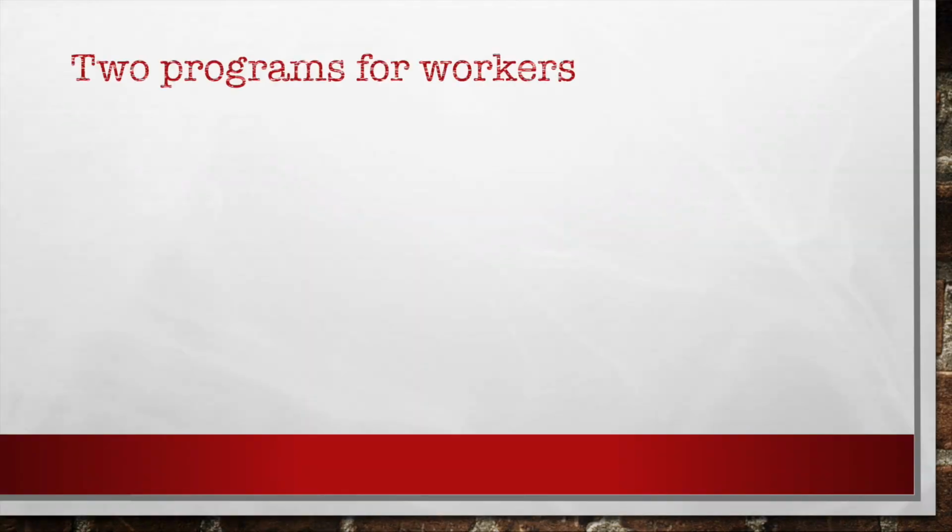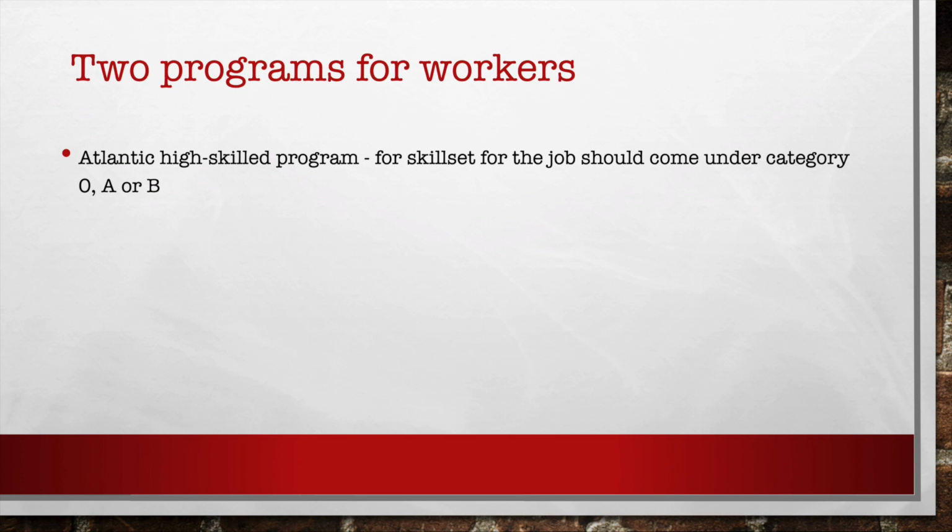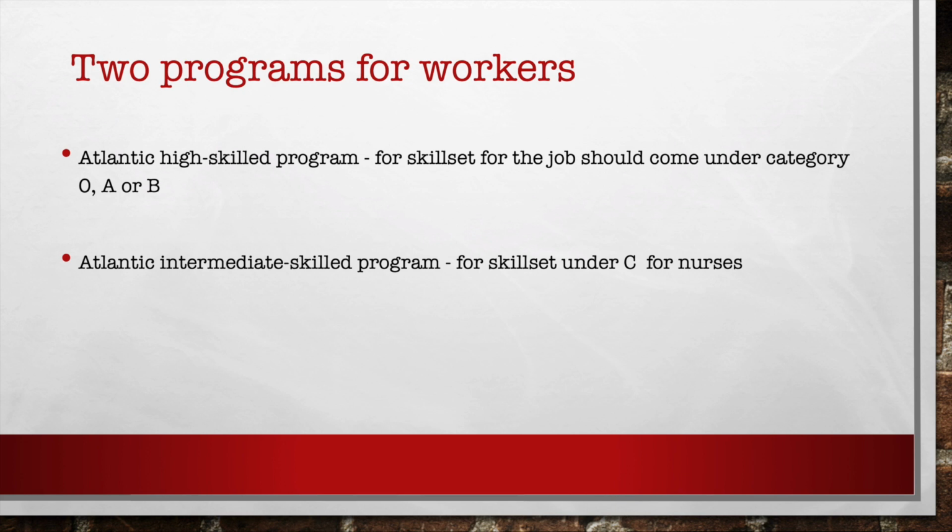Before we go further, I would like to give a brief introduction on what are the programs available for job seekers or job aspirants to move with AIPP. In AIPP, we have the Atlantic High Skill Program and Intermediate Skill Program. The high skill category falls under job groups 0, A and B, and intermediate skill falls under group C. And here we have the opportunity for registered or licensed nurses as well. I will explain it later for nurses.